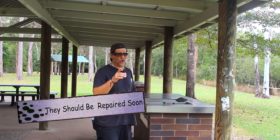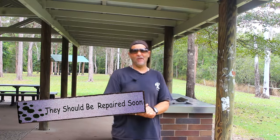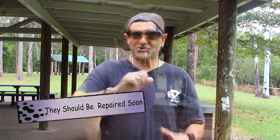So look, if the place is pretty full, don't worry about it, you'll still get a place. I got told by the locals, which is local knowledge, these don't work. Sorry, you've got to bring your own barbie, but they do look nice here. Just gotta bring your BBQ out. Let's have a quick look at the swimming area.